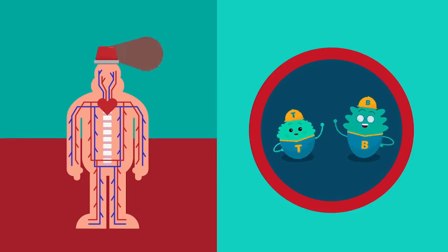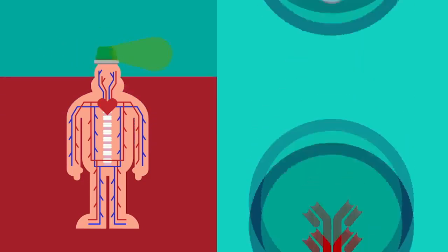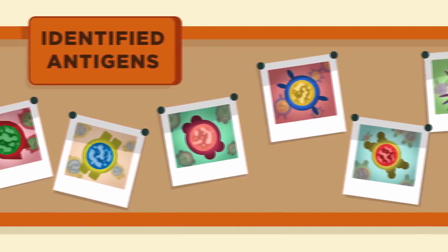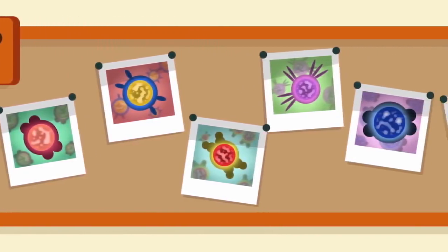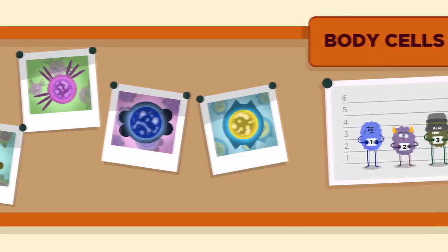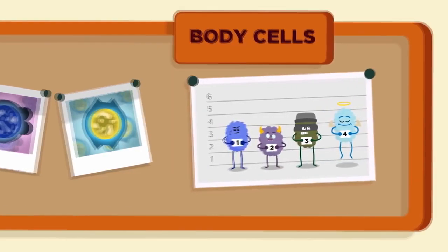And through constant surveillance over time, the immune system provides another benefit. It helps us develop long-term immunity. When B and T cells identify antigens, they can use that information to recognize invaders in the future. So when a threat revisits, the cells can swiftly deploy the right antibodies to tackle it before it affects any more cells. That's how you can develop immunity to certain diseases, like chickenpox.